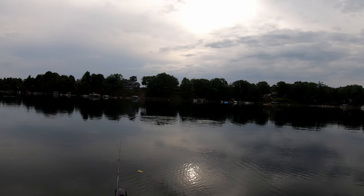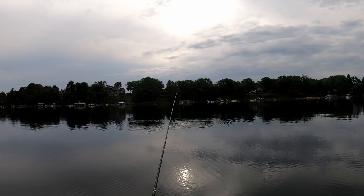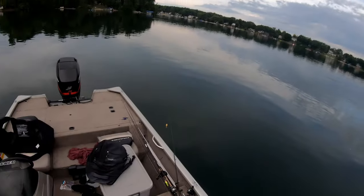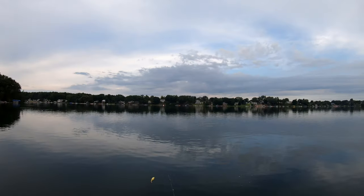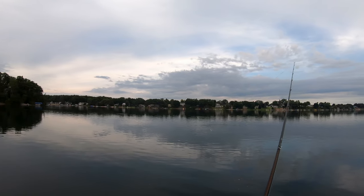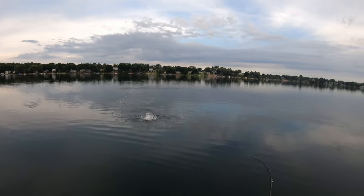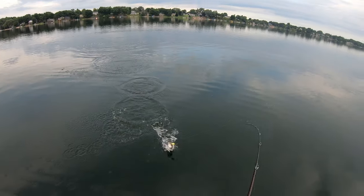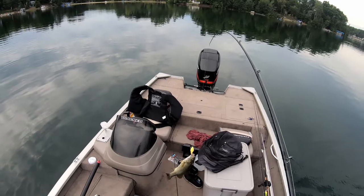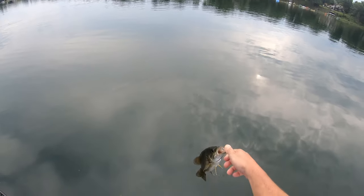Yeah, we got good activity right here. Right there. They're just jumping everywhere. These are all good size. And another one.